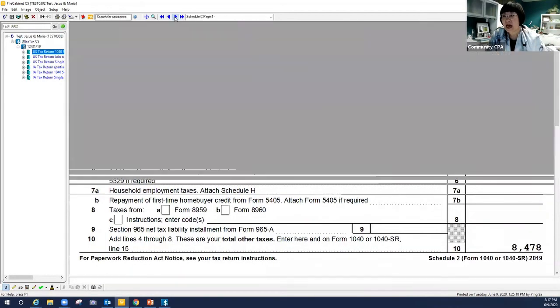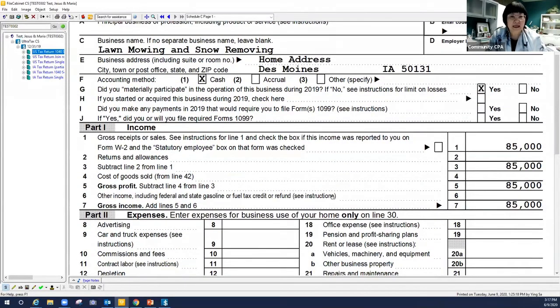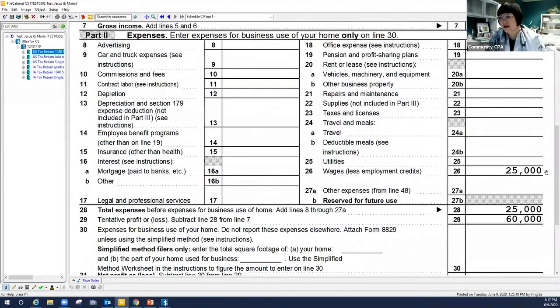And so he had a profit and loss statement, and in the 1040 it is called the Schedule C. Am I right? So look at this. Jesus' name and his social security number, and the lawn mowing and snow removal business. This is his home address, and he's actively participating. So now, remember on our slide, we said he made $85,000 in sales, and then we had a $25,000 expense. Of course, I made it simple.